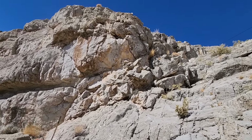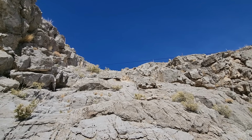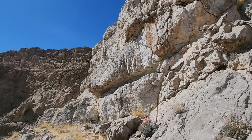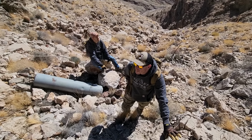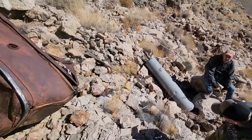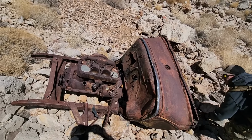And we're still heading up. See the cable, the tram cable. So we're on the right track. We came up another significant distance, and I mentioned that we were starting to see mining stuff. You can see an air receiver tank there, and we've come across this old, what we believe is a Ford.